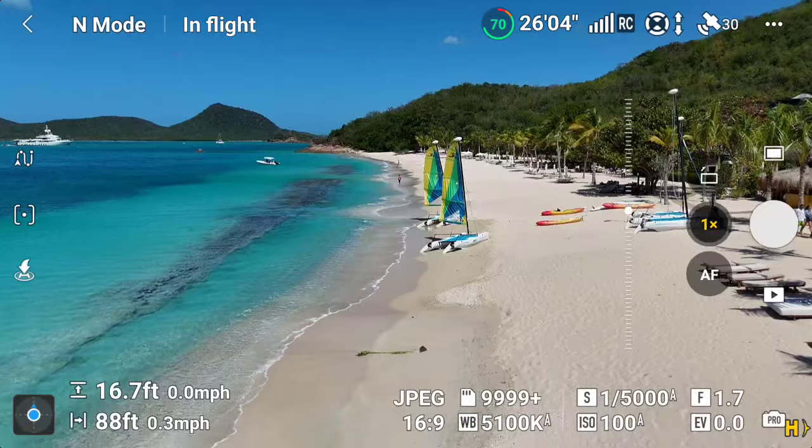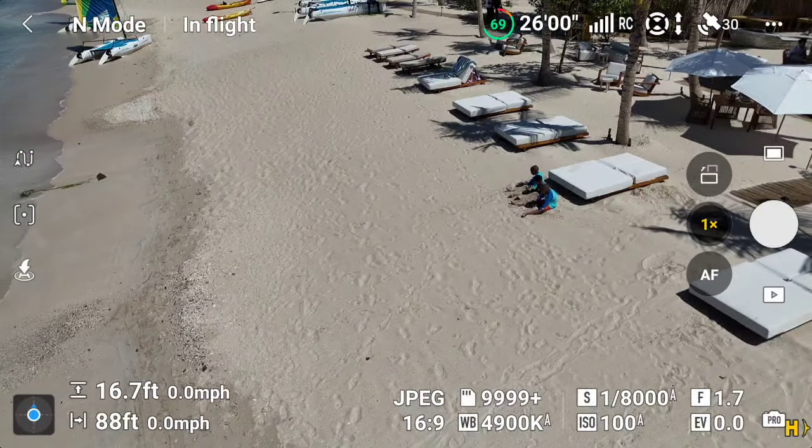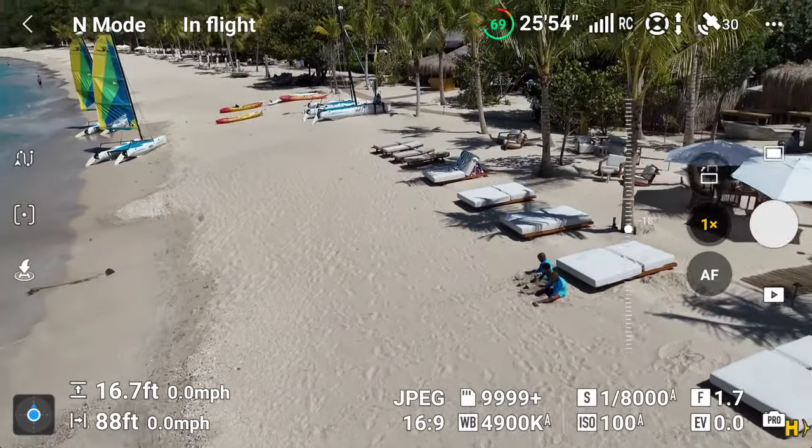Let me see if I see my boys. I wonder where they are. Oh, look at them right there. They're chilling out. They say they're cold. They've been in the water for a while. So anyway, let's go up the beach line, the coastline.